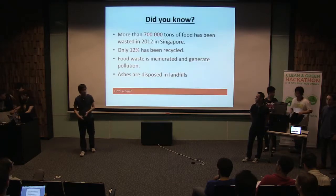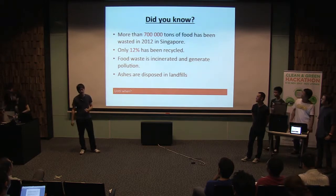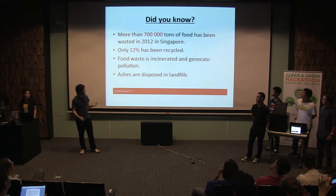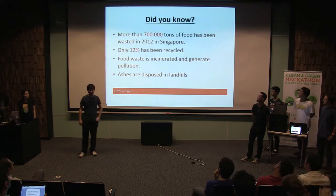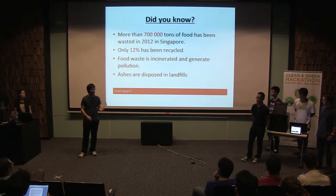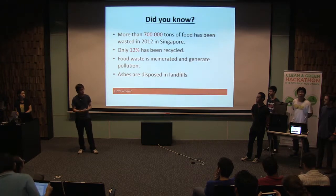Okay, so today we are going to talk about food waste. Food waste is a big issue in Singapore. Last year we wasted 700,000 tons, and only 12% has been recycled. What we don't see is that food waste is incinerated and generates air pollution, and is also turned into ashes that are then disposed to the landfill. Singapore is small, so sooner or later we will have an issue with the landfill.